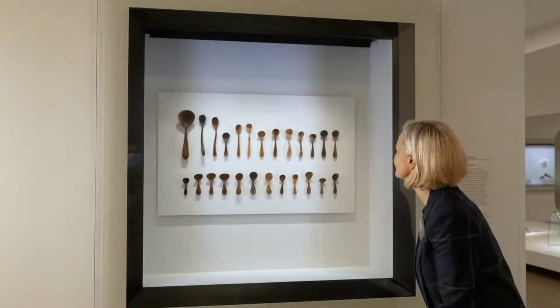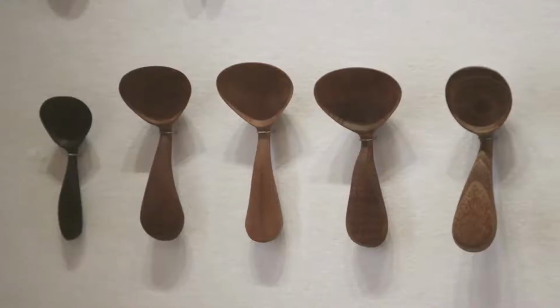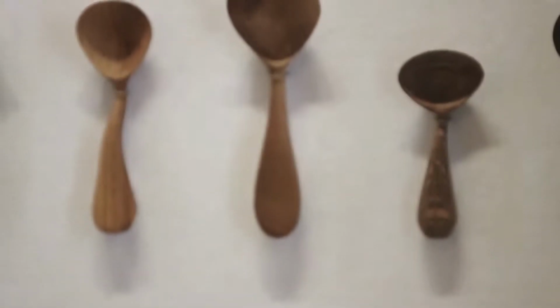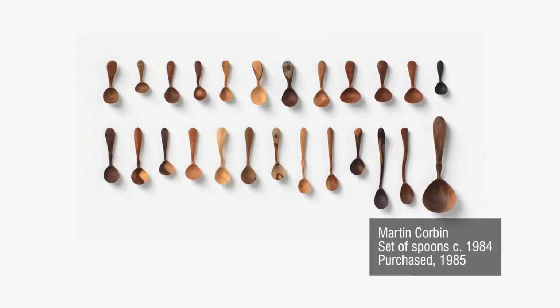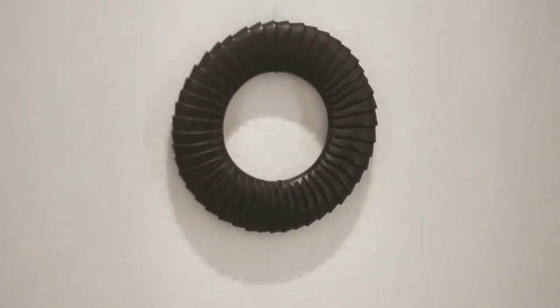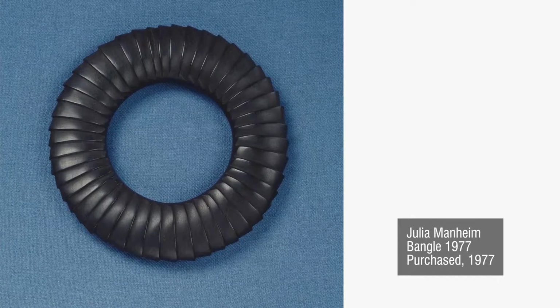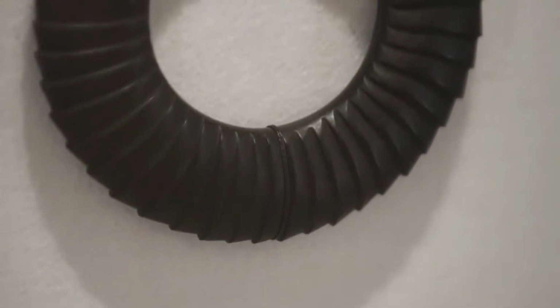Referencing one of the oldest utensils made by humans, Martin Corbin's set of spoons from 1984 celebrates the unique attributes of 25 different wood species in the hand carving of small functional objects, while Julia Mannheim's bangle from 1977 is carved in reclaimed ebony, one of the most critically endangered plant species on the planet, threatened by illegal logging and forest clearing in Africa and Southeast Asia. Supply chains and the sale of ebony are tightly regulated.